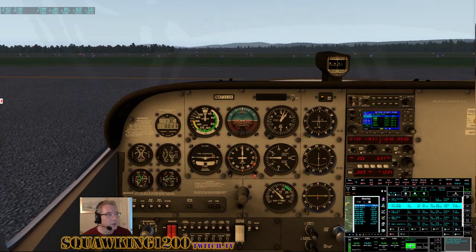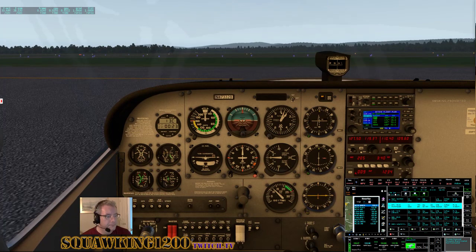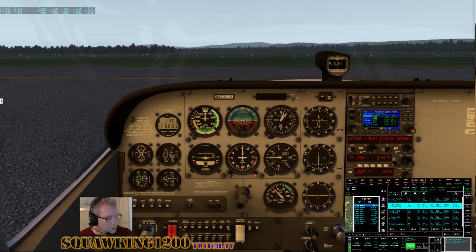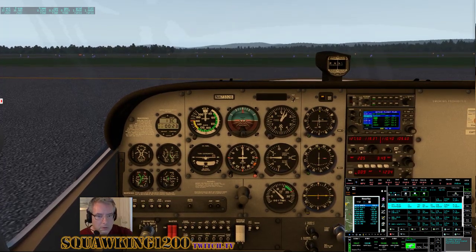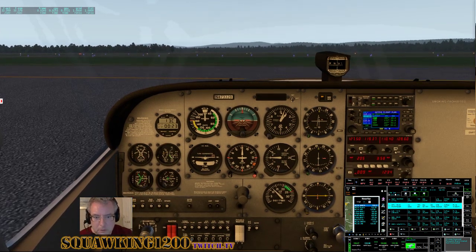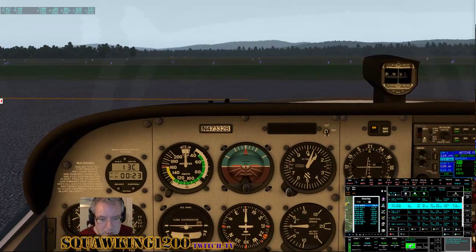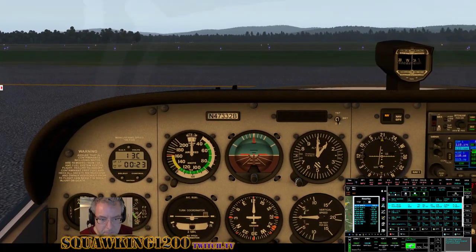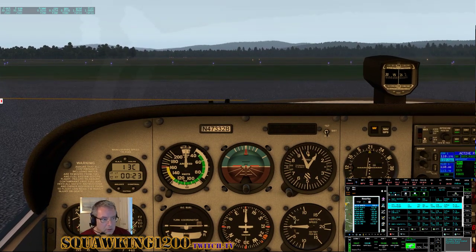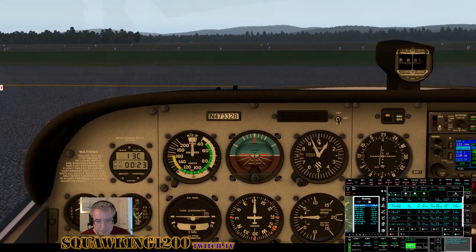See if we can pick up the weather. Newport State weather: visibility more than 10, sky conditions 19,000 scattered, 34,000 scattered, temperature 13, dew point -10, altimeter 2992. Standard pressure 2992. Let's make our adjustments here. 2992, there we go. Newport State. More than 10.